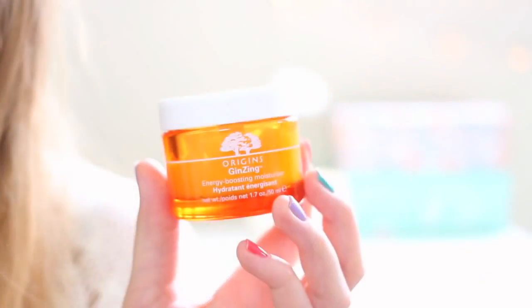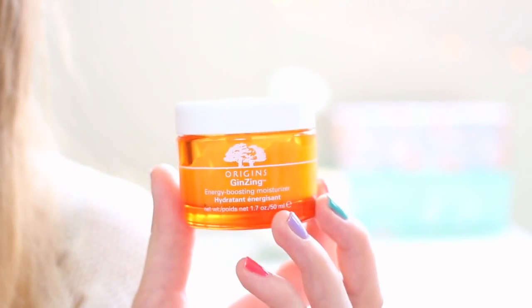This next favourite I'm just going to really quickly mention because you're probably all sick of me talking about it. I think I've mentioned it in so many posts, and it was even in my last month's favourites, and this is the Origins Ginseng Moisturiser, and I cannot get enough of this stuff. I've already bought another one even though I'm only halfway through this.